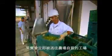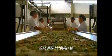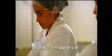After picking, the fruit is immediately taken to the farm's own juicing operation, where it concentrates the acerola juice by 300%, ready for shipment to Nutrilite's facilities in Buena Park, California.